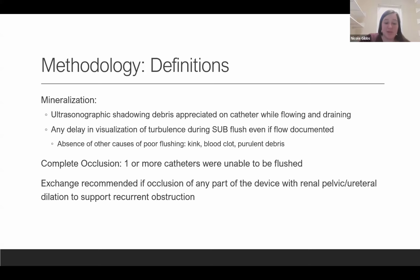A complete obstruction was defined as one or more catheters that were unable to be flushed, and then exchange was recommended if there was occlusion of any part of the device, as well as renal pelvis and ureteral dilation to support a recurrent obstruction. But in some of the cats, as has been reported previously, the ureter can become patent after sub placement, and so then they don't necessarily need replacement or exchange if their sub's not functional. So they didn't do those unless there was actual evidence of an obstruction in the renal pelvis or ureter.